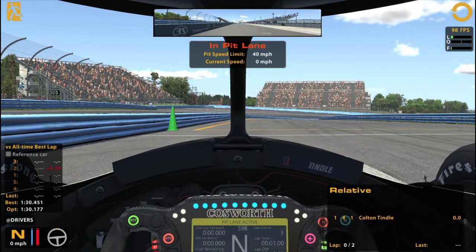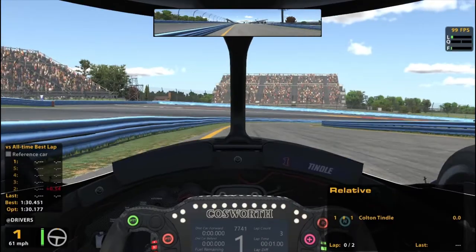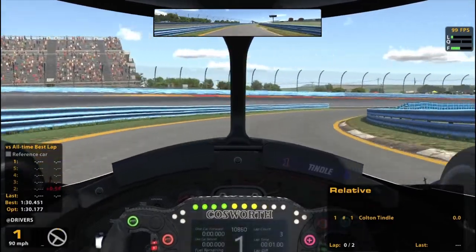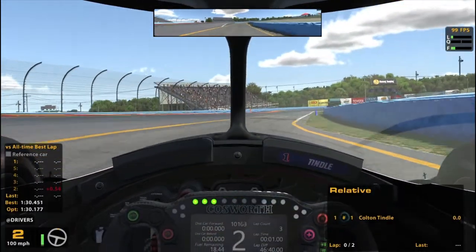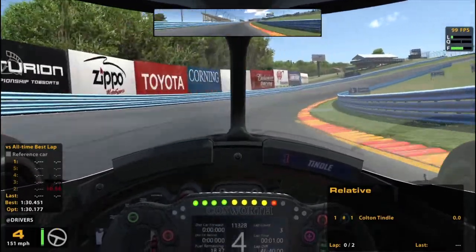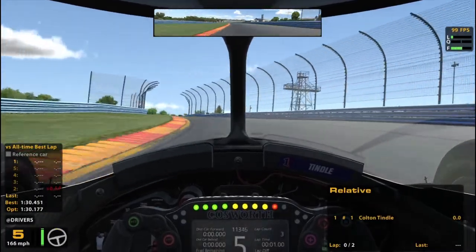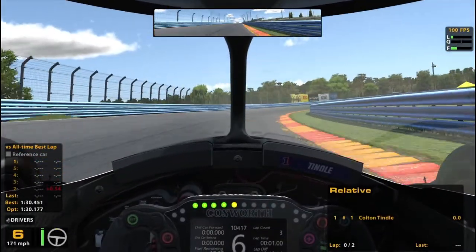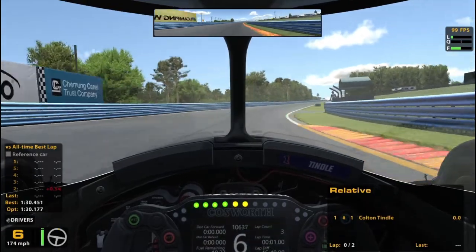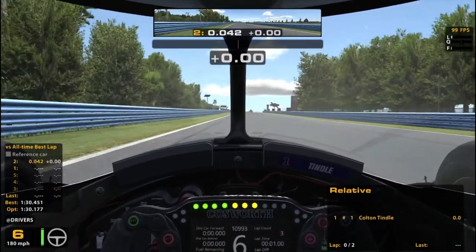I have never done a road race in the IndyCar before. So I saw they had a road race going on in IndyCar at Watkins Glen. I figured this is probably my best opportunity to give it a first try, because Watkins Glen is probably the road course I'm most familiar with. Go figure, as an oval racer.